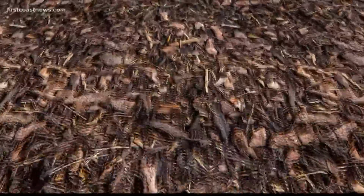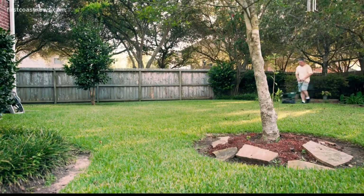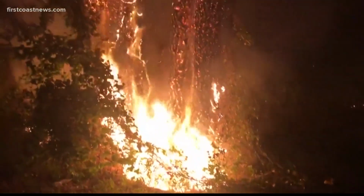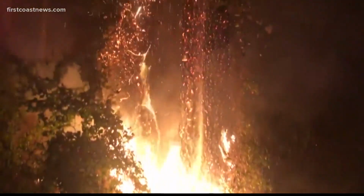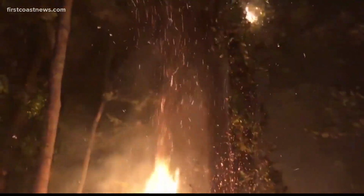Another big thing we don't think about is our mulch. Mulch is extremely flammable, especially when it's dry. If you're going to keep that mulch next to your house, make sure it's at least moist. Also, prune tree limbs so the lowest branches are 6 to 10 feet from the ground. If a fire is traveling on the ground and it hits that ladder fuel, which is a vine or low-lying branches, it's going to carry right up to that tree. If you have an adjacent tree to it, now it's catching that one as well.